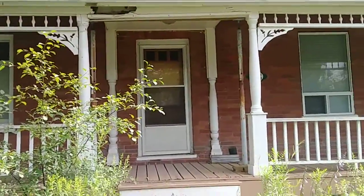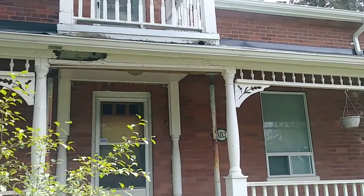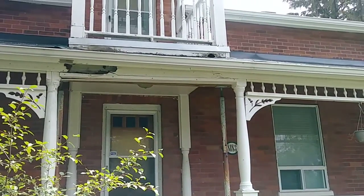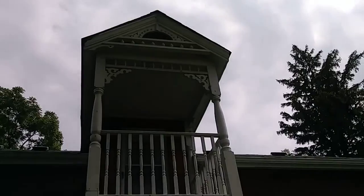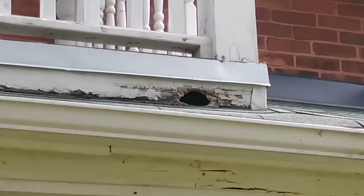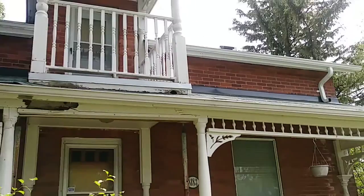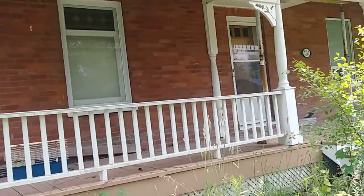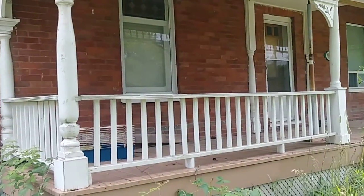So this is the front porch. It has metal pieces holding up the top of the roof, I guess because they don't want it to fall in on people. Let me zoom in here. Look at that. There's a hole. I can't imagine what's living in the house. I'm looking on the ground as I walk, because sometimes you may come across a snake.